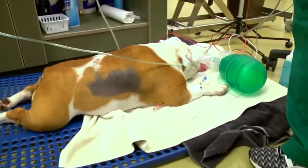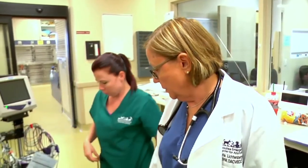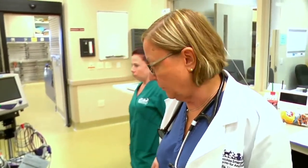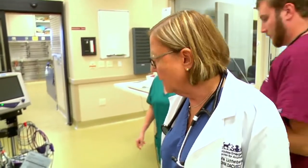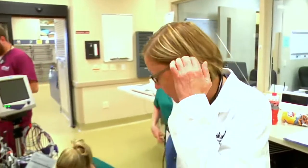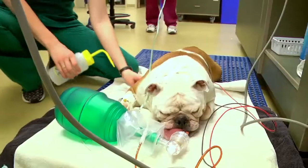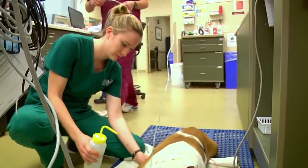We're going to keep them right here out in the open. We'll have Sam watching them here, but everybody will be available to extubate him just in case he starts to wake up. Usually this fentanyl ketamine CRI will keep him sedate for several hours so that the swelling can go down on his tracheal epiglottis area that was so swollen shut.